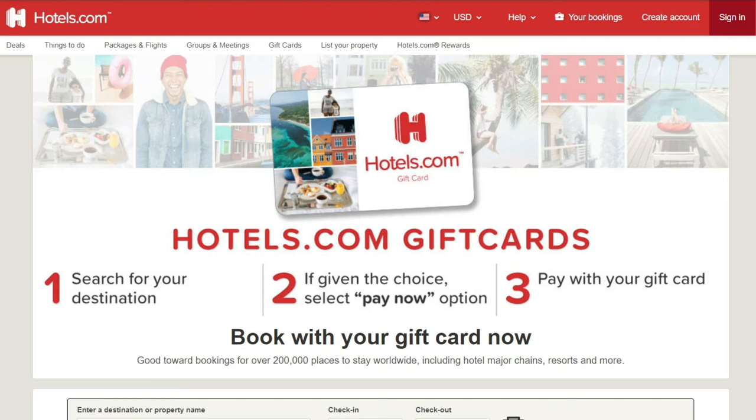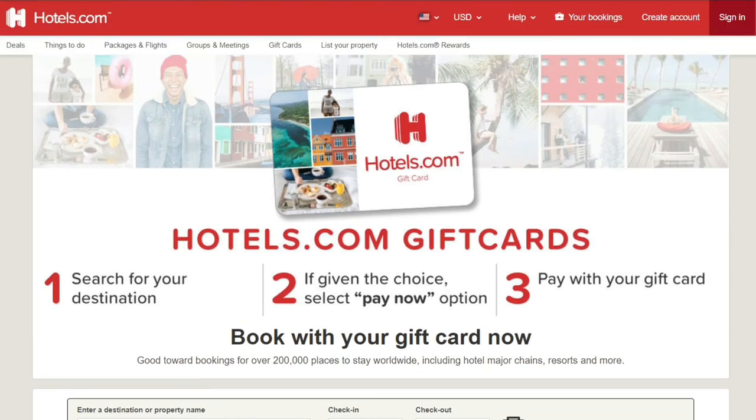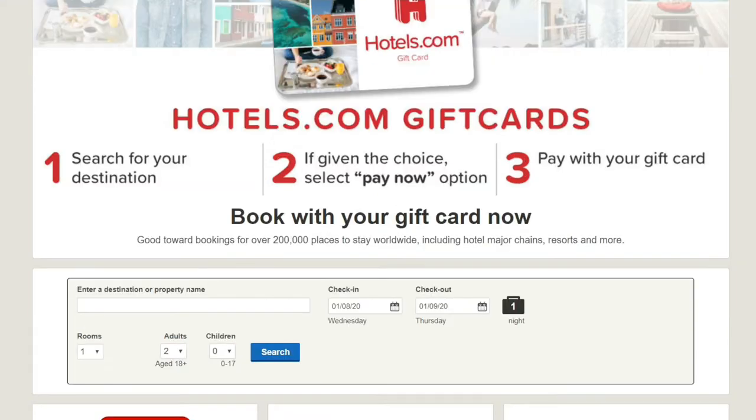Hotels.com gift cards. Once you get a gift card or an e-certificate from hotels.com, you can make a purchase on hotels.com. You go to the website hotels.com/GC, and then you search for your destination. If given a choice, select the pay now option. Pay with your gift cards. You can book with your gift card now. It's good towards booking for over 200,000 places to stay worldwide, including hotels, major chains, resorts, and more.